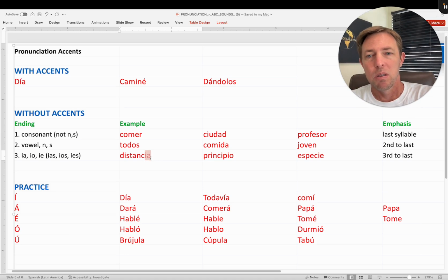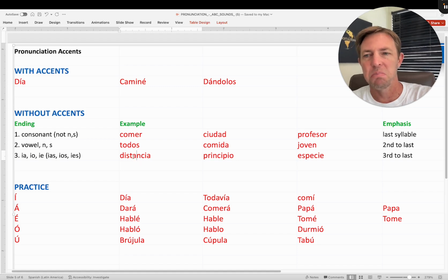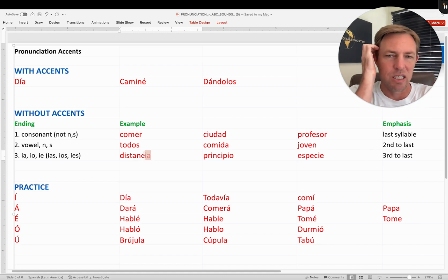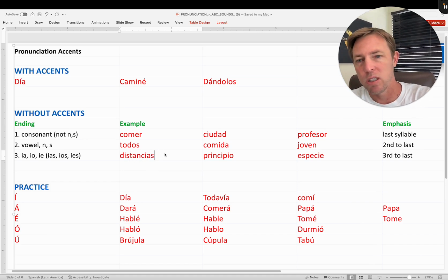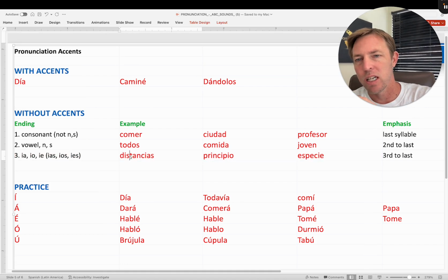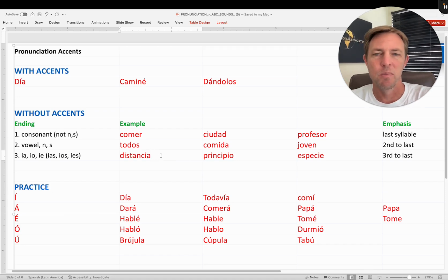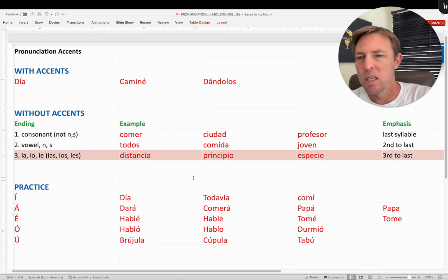So to them, it follows the vowel rules because it ends in a vowel. But to us in our English ears, it's really distancia, right? These are 2 syllables, not one. So the third to last would be tan, distancia. All right? And if you add an S to these particular words, distancias, these would maintain that third to last syllable. Distancias, principios, especies. Okay? But any other word that ends in an S would follow that rule. Okay? Muy bien.